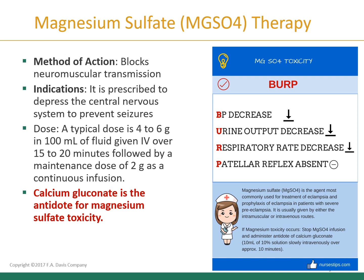Magnesium sulfate. So the method of action is that it blocks neuromuscular transmission. It's given to prevent seizures because it depresses the central nervous system. So a typical dose is 4 to 6 grams in 100 mils of fluid, given IV over 15 to 20 minutes, followed by a maintenance dose of 2 grams as a continuous infusion.